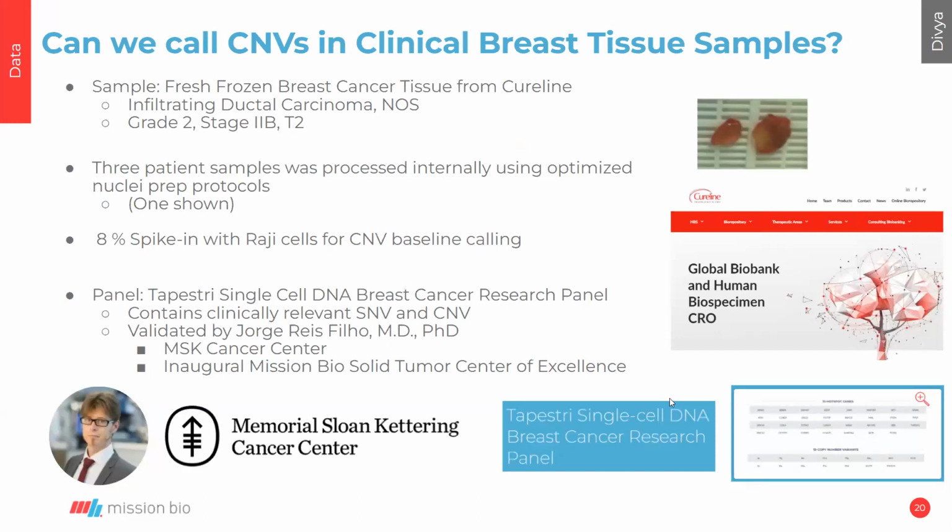So let's move on. I'd now like to present some data that we validated on clinical breast tissue samples to test our workflow and see if we could detect biologically relevant genetic changes in clinical tissue. The samples we procured were all infiltrating ductal carcinomas and were all grade 2. And we used our single nuclei suspensions to generate nuclei from these tissues. This is a newly optimized protocol. To these samples, we spike in nuclei from Raji cells, which is required for the pipeline for CNV baseline calling. And lastly, we leveraged our close relationship with our first solid tumor center of excellence, Dr. George Wies-Feho at Memorial Sloan Kettering Cancer Center, to design a highly biologically relevant panel specific for breast cancer.